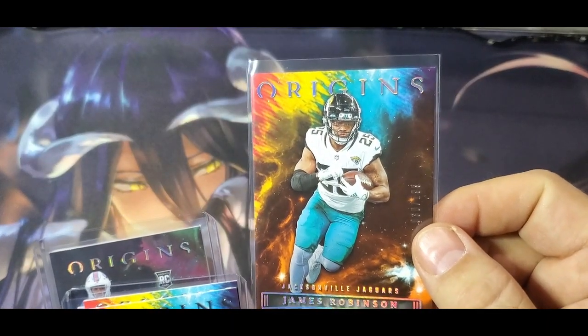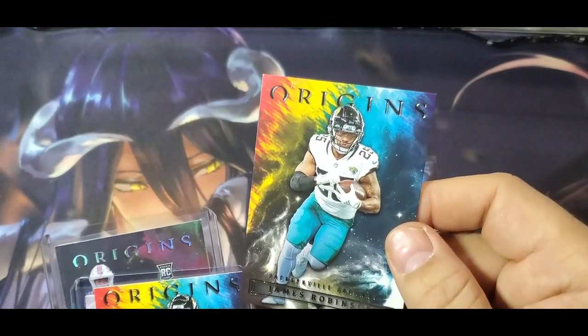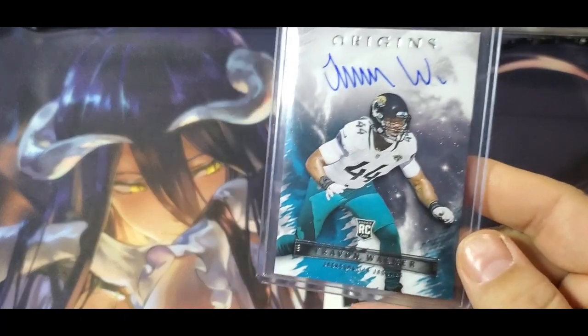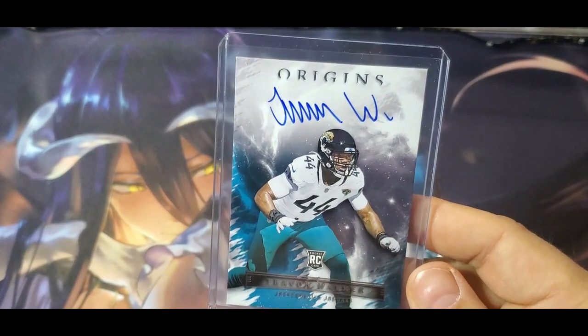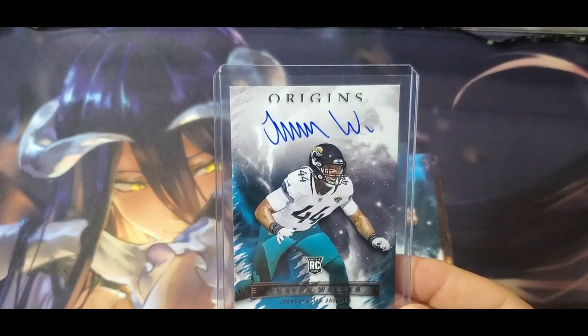So here's James Robinson. This is numbered to 199. A couple base cards. Here you go. And then one auto. So again, Trayvon Walker. Base auto rookie card. And I don't think these are numbered at all. Still a nice looking card.